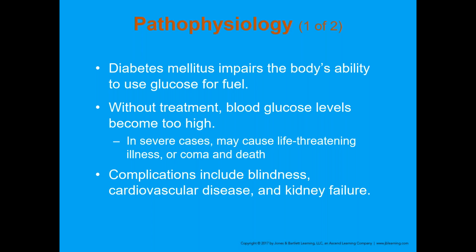The body's cells can't get that glucose in for fuel to create the aerobic metabolism, and blood sugar levels without treatment will just get higher and higher and higher. The higher your blood sugar gets, the sicker you become. And realistically, this turns into a life-threatening illness, coma, and death pretty quickly. This is generally in the beginning stages when diabetes is first being diagnosed. Once our patient is a known diabetic and they're prescribed some medication and they're receiving some treatment, we still see complications with hyperglycemia or high blood sugar.